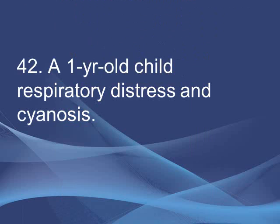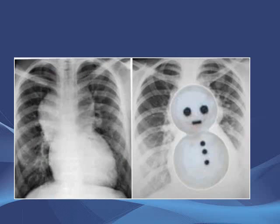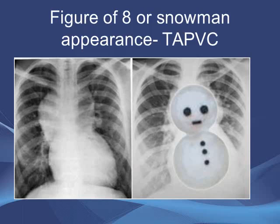A 1-year-old child presented with respiratory distress and cyanosis. So this is the X-ray picture. It showed figure of 8 appearance or snowman appearance, which is the classical feature of TAPVC, total anomalous pulmonary venous connection.